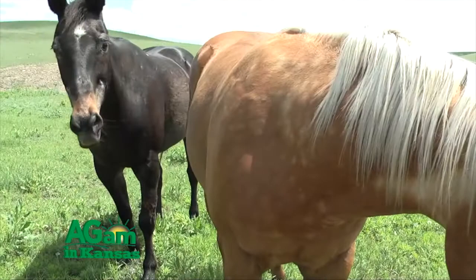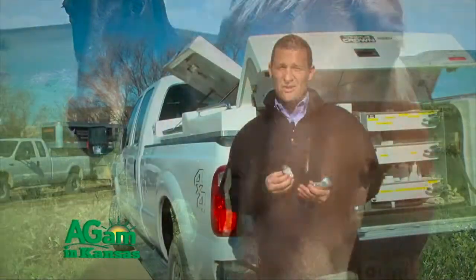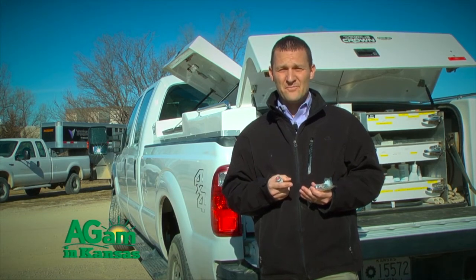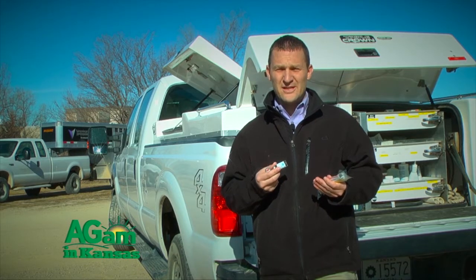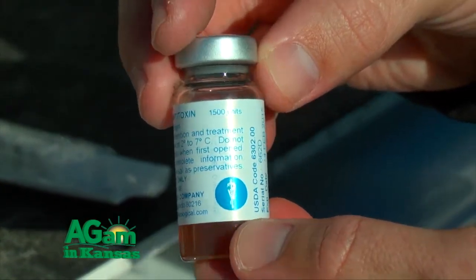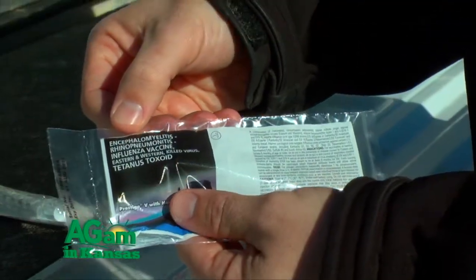How long do vaccines last? Most of them are just annually, depending on if you get a wound like tetanus. It's six months since its last vaccine. Always keep that in mind. The other thing is to know the difference between tetanus antitoxin and tetanus toxoid. Most of the time, if you're just boostering, it's tetanus toxoid versus tetanus antitoxin. Don't overuse the antitoxin. There are always potential issues with that. Don't use it unless needed. Talk to your veterinarian before you use the tetanus antitoxin.